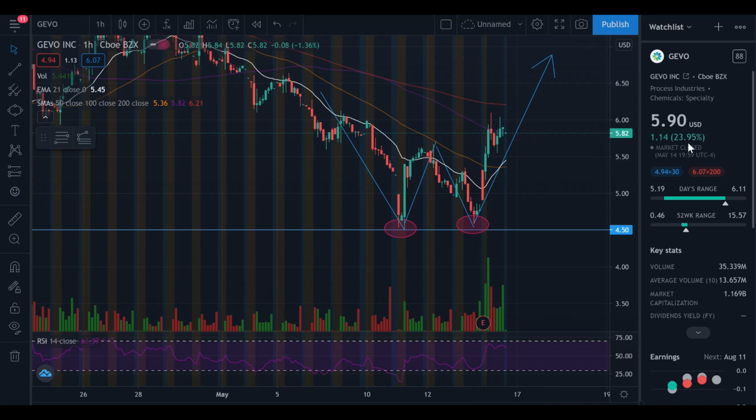Up 24% for the day. Price is now at $5.90. Now, for those who did buy here at the support, that was a perfect buy the dip opportunity. Me personally, I did add to my position down here. I was a little bit late on it, so I didn't get in right at the bottom. I got in at around this $5 mark here. So I did dollar cost average down because I have been holding this for a while.